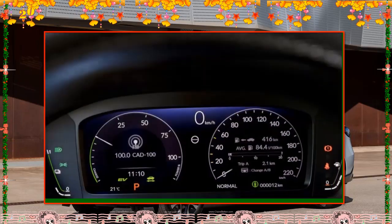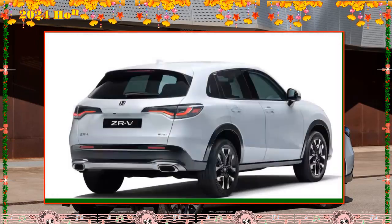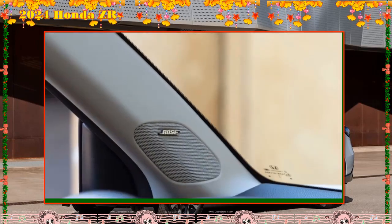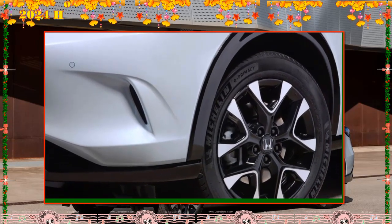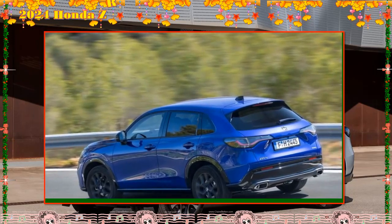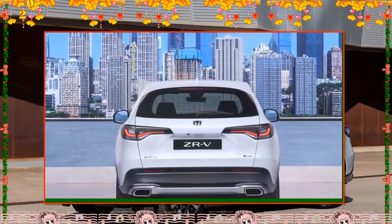Petrol versions of the Honda ZR-V are powered by a 1.5-liter turbocharged 4-cylinder petrol engine. Shared with the Civic, the VTEC turbo unit produces 131 kilowatts at 6,000 RPM, and 240 newton meters at 1700-4500 RPM, with all versions in Australia sending drive to the front wheels via a CVT automatic with paddles. AWD is available overseas in markets like Japan.